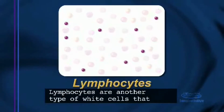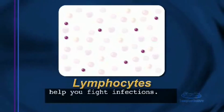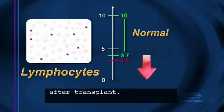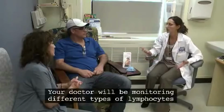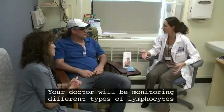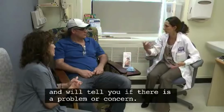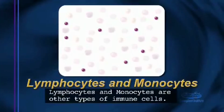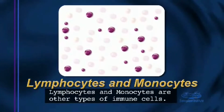Lymphocytes are another type of white blood cells that help you fight infections. Their numbers may remain low for months to years after transplant. Your doctor will be monitoring different types of lymphocytes and will tell you if there is a problem or concern. Lymphocytes and monocytes are other types of immune cells.